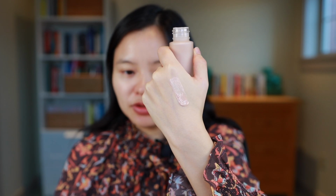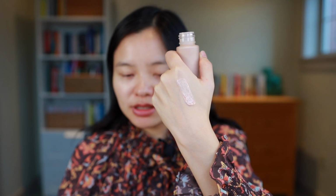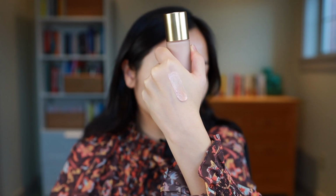So here is a swatch of it. Ooh, really pretty. And I think this shade Cosmic Rose looks like it'll be very nice and natural on my skin tone. I was debating between this and the Champagne, but I think this rose gold is actually perfect for my undertones.